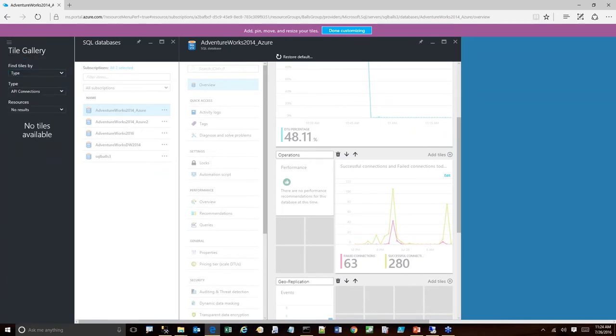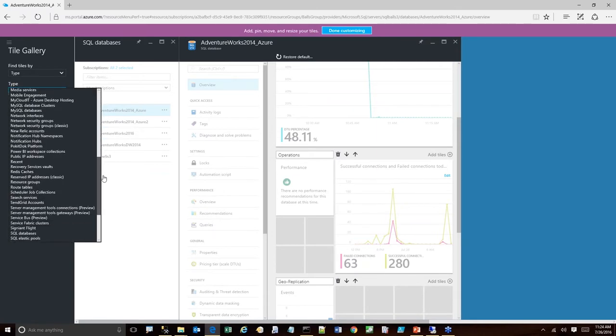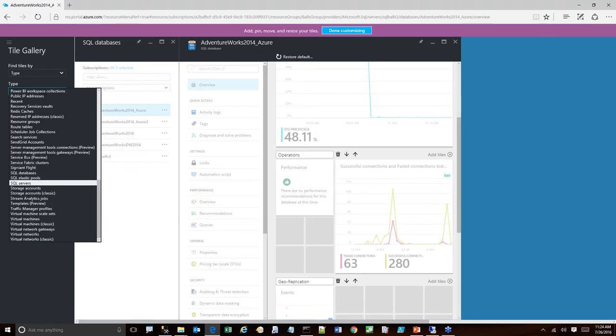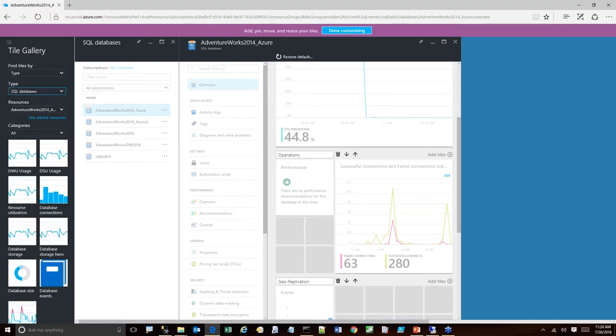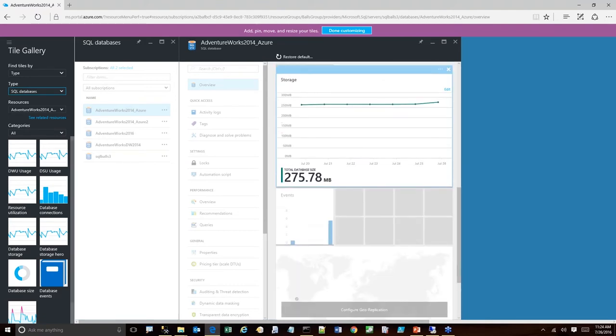If I go into type, I can see all the different types of services that are available. MySQL databases, SQL databases, pretty much everything you could think. I'm going to look at what's available for my SQL databases. And right away, it will pop up these different categories. Now, what I did was I added some. And so let me do this one. Let's say here's my storage hero. And then let's see, here's my database size.